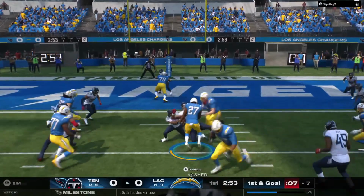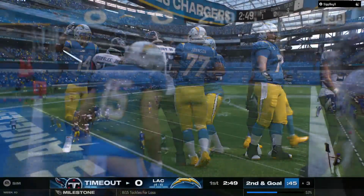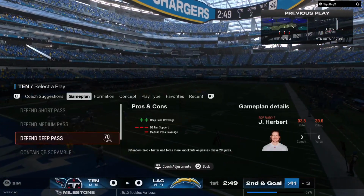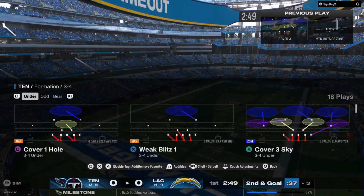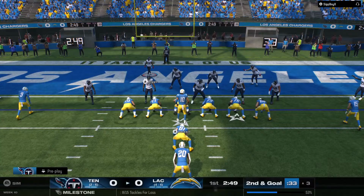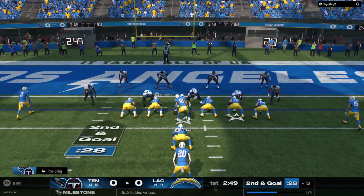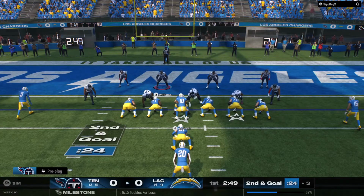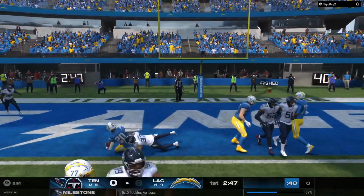A run on first and goal. He'll be wrapped up there down at the 3-yard line. The Titans will use the first of their timeouts. Here now, second down and goal. They'll try to run this one in.